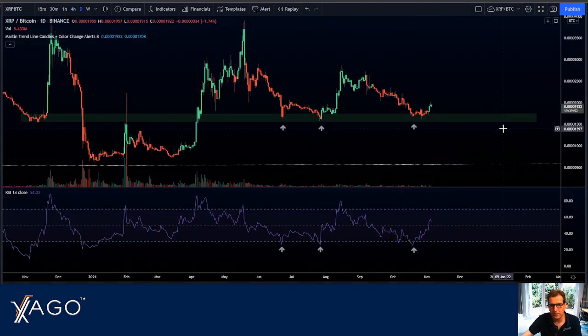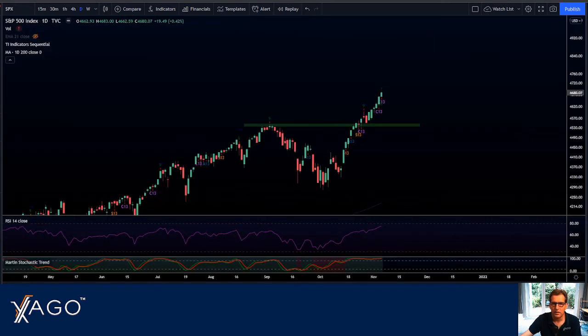XRP versus Bitcoin, you can see now that XRP finally, once it hit this box against Bitcoin, has started to move up, and XRP is now on its way up against Bitcoin. And that is the upside that I was talking about a little earlier. The S&P is just powering ahead. So with all this positive energy in the S&P, I can only expect crypto over the weekend to push up even higher.